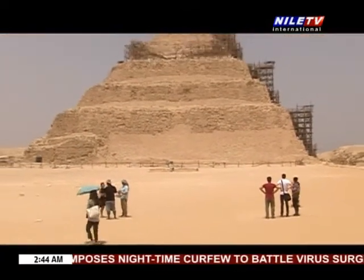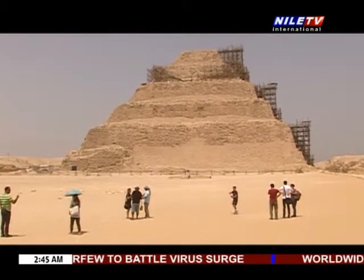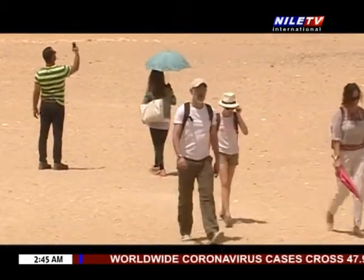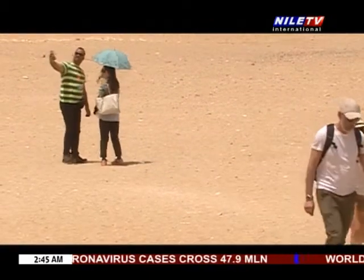The site is dominated by the step pyramid of King Djoser, which goes back to 2700 BC. It is one of the oldest stone structures in the world. It was built for King Djoser, one of the greatest kings of the Third Dynasty.